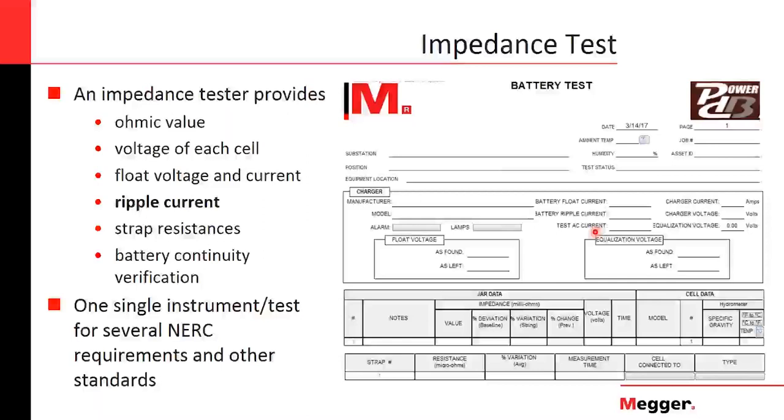You can measure the strap resistances the same way that you were able to measure a voltage drop across the cell. You can measure the strap resistance by measuring the voltage drop across the strap due to this same AC current that you're applying. And the fact that you are injecting a current throughout the system and you can measure that current anywhere in the battery, in the string, means that you have battery continuity, which is one of the requirements of NERC.